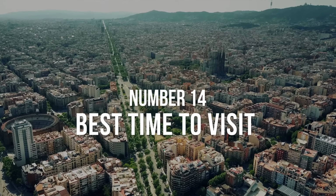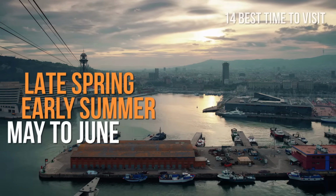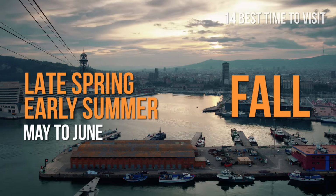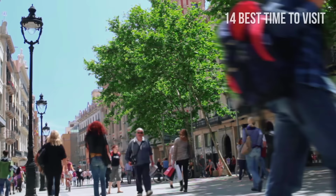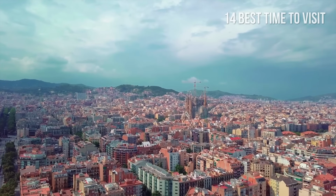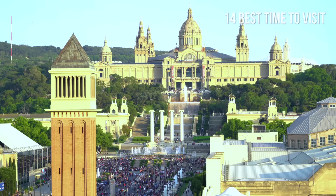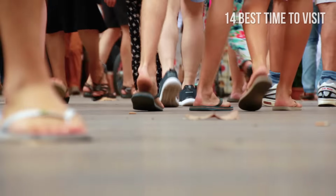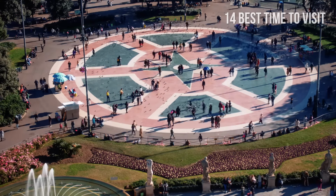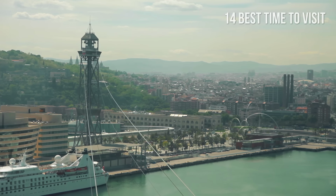Number 14. Best time to visit. The best time to visit Barcelona is in late spring and early summer from May to June, and in the fall from September to October. At these times of the year, the weather is pleasant and the crowds are relatively small. January and February are the cheapest months to visit the city. The least convenient time to visit is probably August, when it's very hot and humid and there are summer tourists everywhere. But don't worry, Barcelona is one of the world's most beautiful cities, so you'll have a great time regardless of the season.